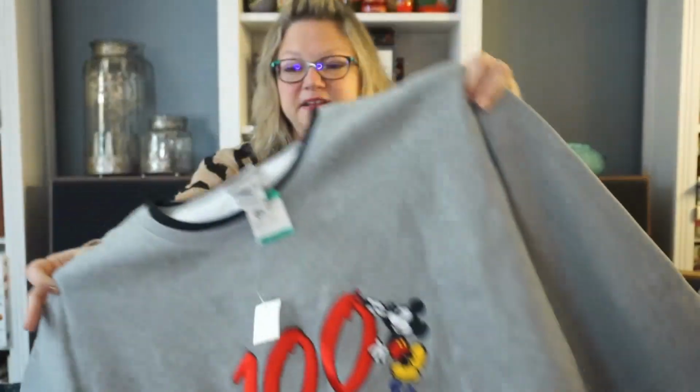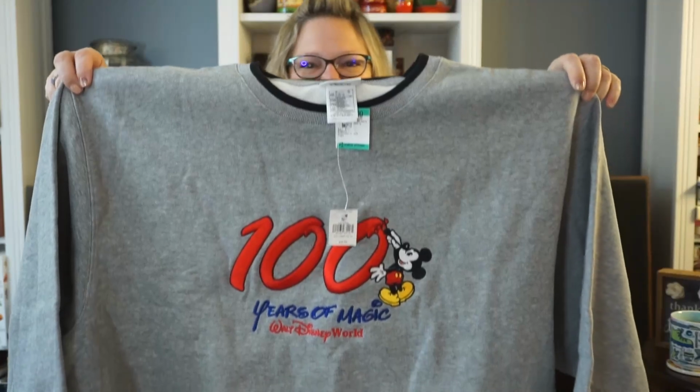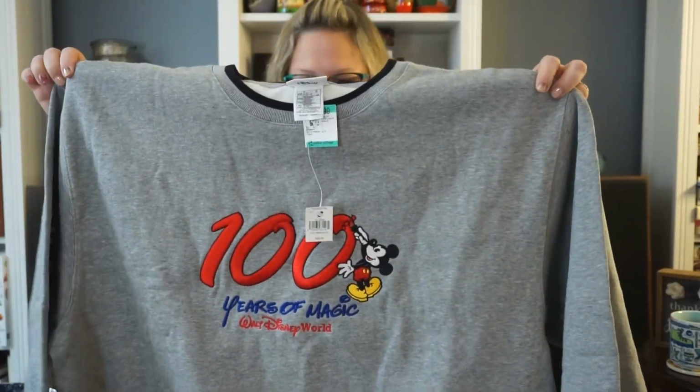Okay, new with tags Disney is almost always a really good pickup. And then you add in the fact that it's 100 years of Disney. That's really great. And it's ginormous. So for all of these reasons, I picked this up, and I paid $6 for it. Again, I did not comp it, but I'm going to assume it's probably a $30, $40 sweatshirt. Also, stay tuned to the end, because I'm gonna run comps on everything that I bought and let you know at the end exactly how much I'm hoping to sell everything for.